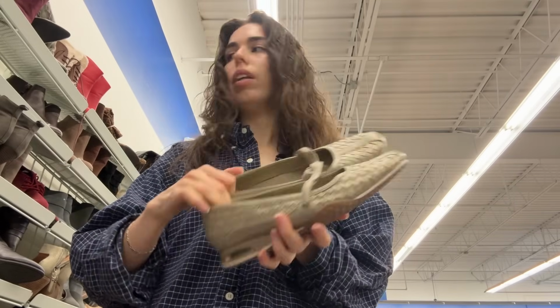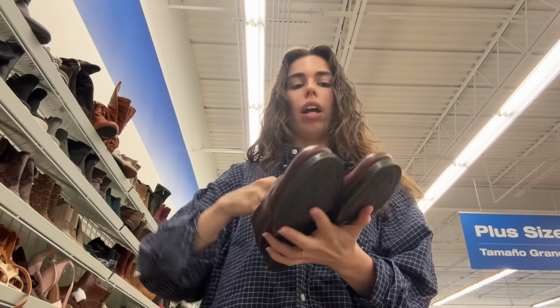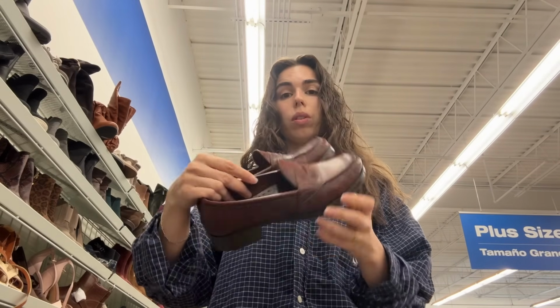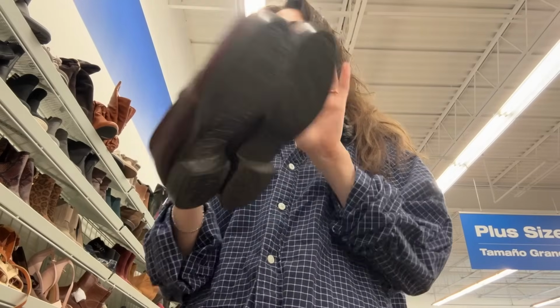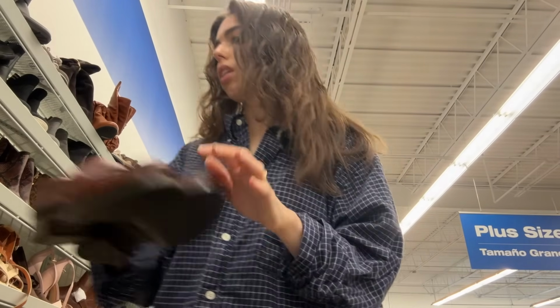So fun. Another pair of really sweet loafers. They're Bass, and I don't need them because I have literal Bass Regions Oxford loafers. These are really cute, really nicely worn. And I like the little heel. These have more of a heel than mine, but this color is so close to the ones I have that I don't need these.